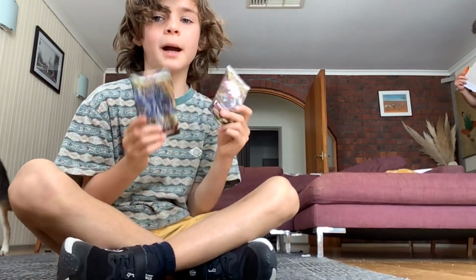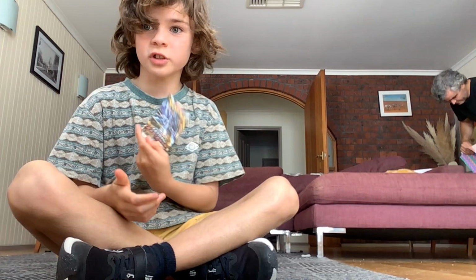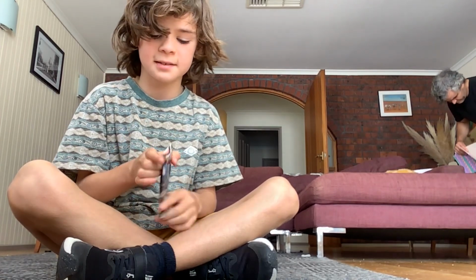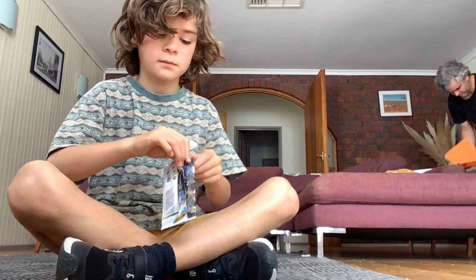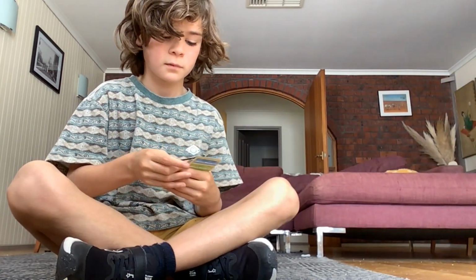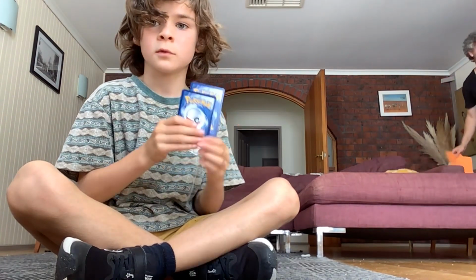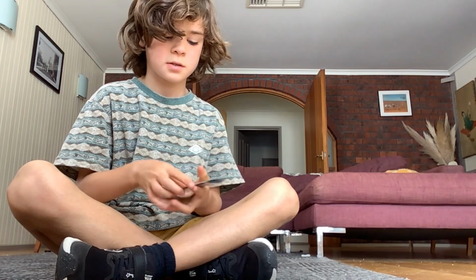So I'm back with my Pokémon cards. Now let's open them. Pokémon packs. So let's start with this one. Let's open it. This is to show you they are real. Okay, guys, now let's look at them.